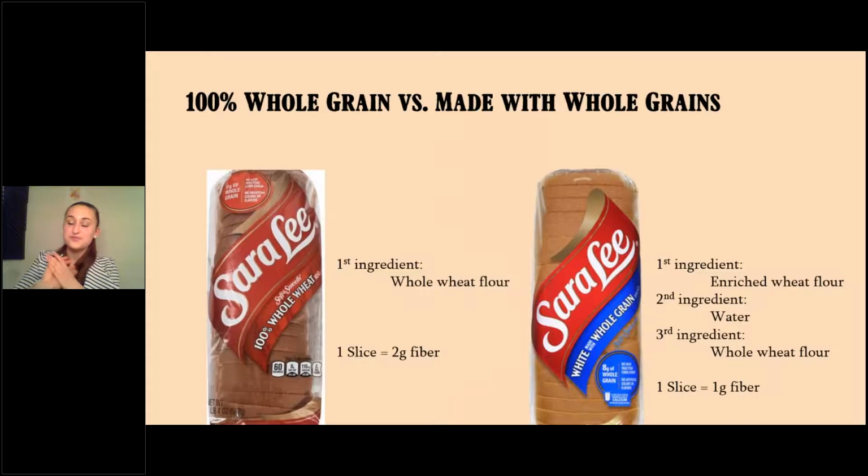Looking at our ingredient list here, we can see that the first ingredient is enriched wheat flour, the second is water, and then the third is whole wheat flour. So the whole wheat flour, the flour that we want that's high in fiber, is the third ingredient, whereas our 100% whole wheat is the first ingredient, which is what we want to aim for. This 100% whole wheat loaf has double the amount of fiber per slice, because we can see this white bread only has 1 gram of fiber as opposed to 2 grams.